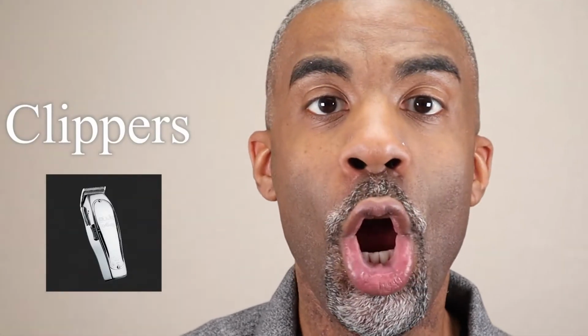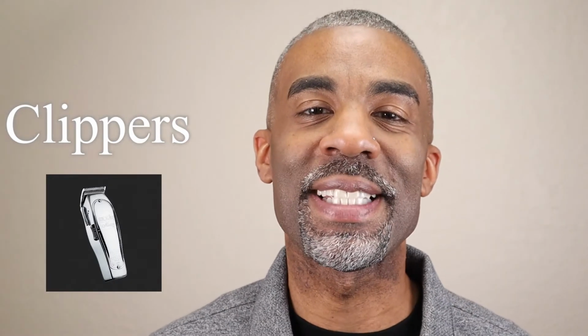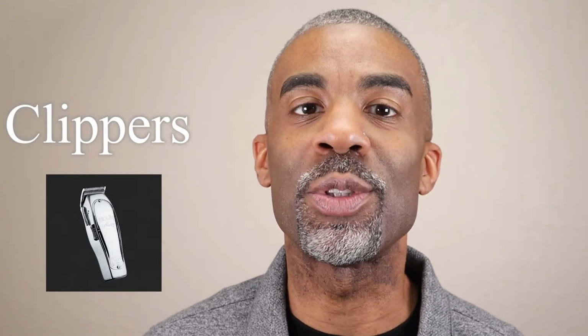Last thing I want to talk about are clippers. Clippers and outliners are two of the most important tools used in barbering. Clippers can be used for a variety of cutting techniques, from blending to texturizing. Outliners, also known as edgers, are essential tools for finish and detail work. Today's barber has a vast array of clipper styles from which to choose.